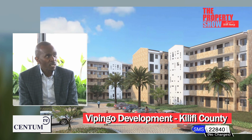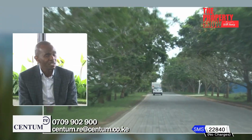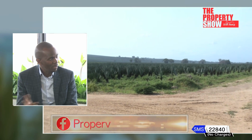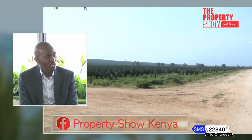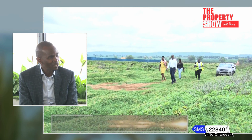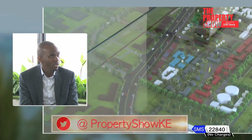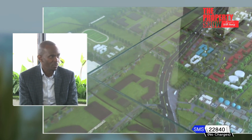We've been able to sell some of the development rights to about 4 other developers who are doing different commercial things. So I would now say Vipingo is up and running as a development. The city is coming to life. It's a major development. Just to give you scale, if you were to drive from one end of the land to the other, it's equivalent to driving from the Nairobi CBD to Ruiru. So it's a large piece of land. Yes, and again, it will be the real first master plan development in that part of the country.